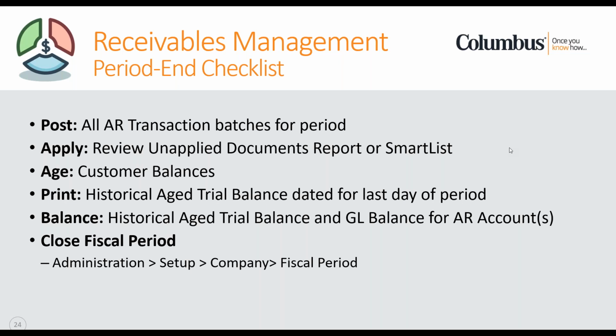And the historical aged trial balance is the same as the aged trial balance, except that it can go back to a particular date. So that's why we say dated for the last day of the period. Finally, we want to balance that historical aged trial balance report and the GL balance for the AR accounts. So make sure those tie out and that there are no issues there. And then you can close the fiscal period under Administration, Setup, Company, and Fiscal Period.